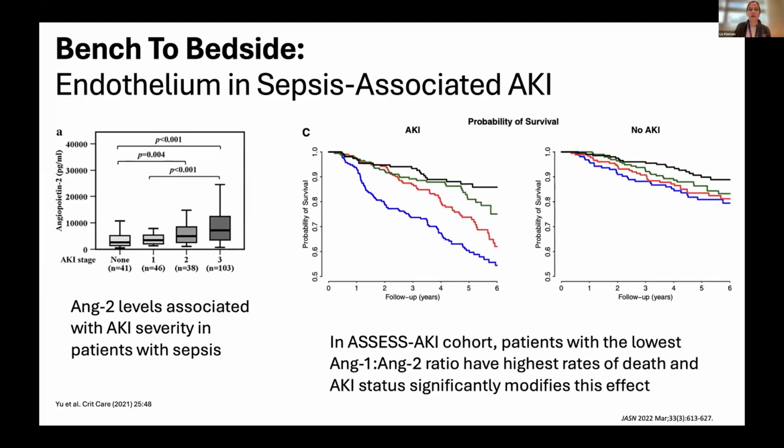And we've seen also that ratios of Ang1 to Ang2 can have implications for mortality. So this is a paper that looked at the Assess AKI cohort, and it showed that having a very low Ang1 to Ang2 ratio was associated with higher rates of death, and that AKI status really significantly modifies this effect.